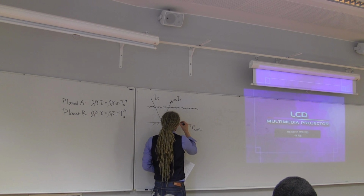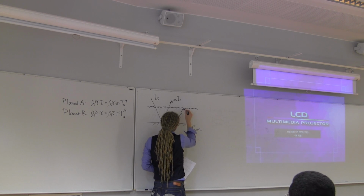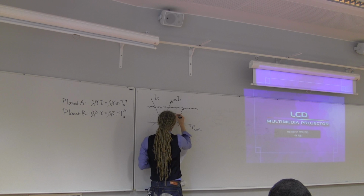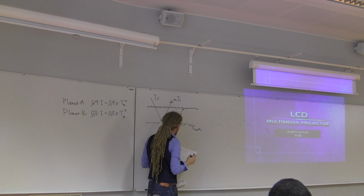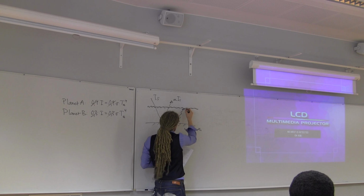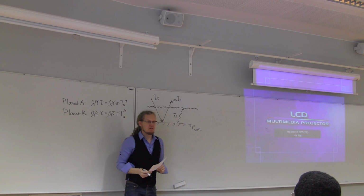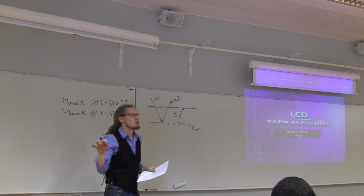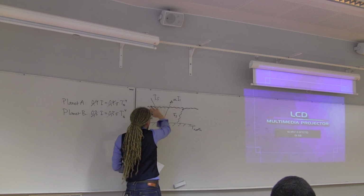But now we have outgoing infrared radiation from Earth. Let's call this F surface, like Fs. That will be completely absorbed by the atmosphere. So let's assume we have an atmosphere that absorbs all of this. This is just one layer.